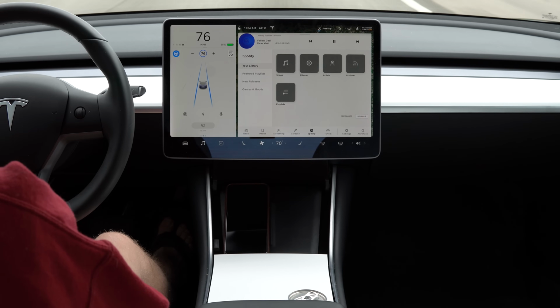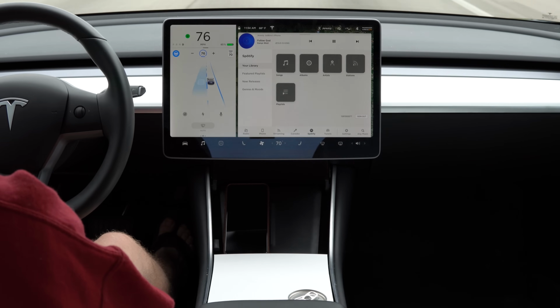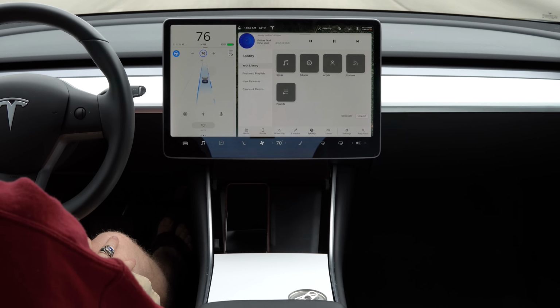And I really love that if you have full self-driving, this vehicle, when it's in autopilot, you just flick the turn signal and it changes the lanes automatically. That, as simple as it sounds, makes the whole experience so much better.